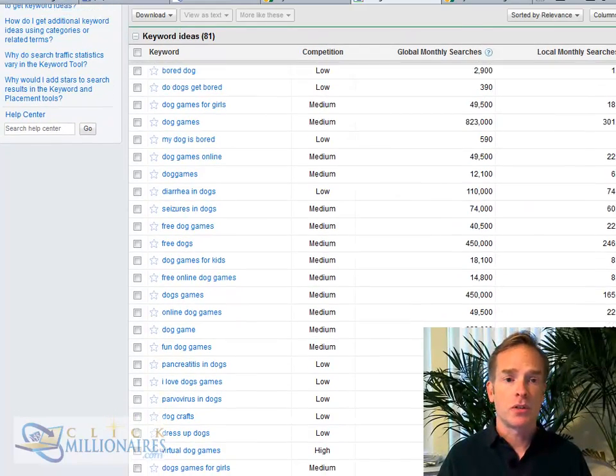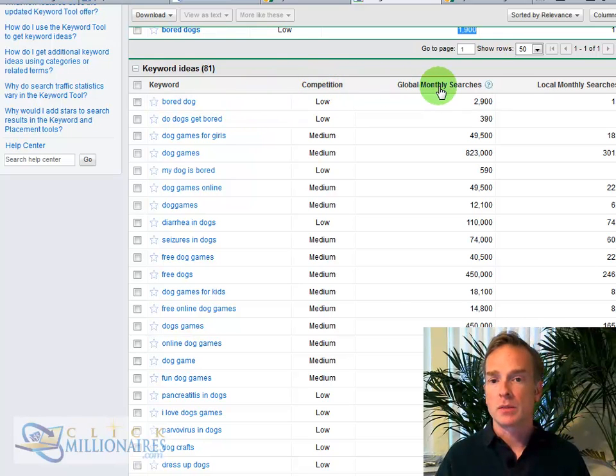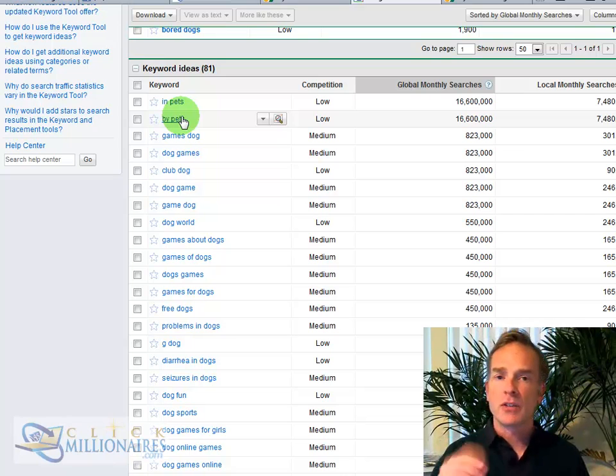Now, next up is the keywords are here ranked by competition and also by number of searches. So here I'm going to search by global monthly searches. Now, obviously, words with pets are highly, highly searched, okay? 16 million, but that's more than you want to get into because pets is so broad. I think you're smart to focus more precisely on dogs.